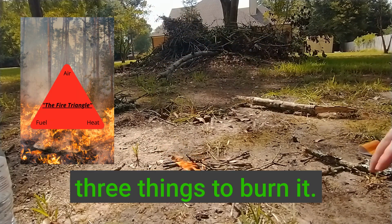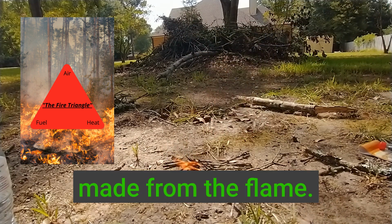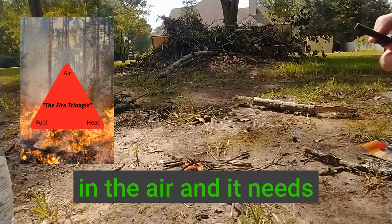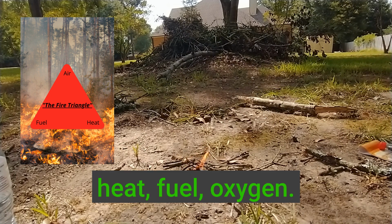And your fire needs the three things to burn. It needs heat, which we just made from the flame. It needs oxygen, which is already out there in the air. And it needs fuel.